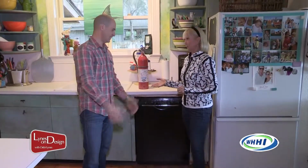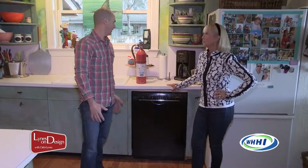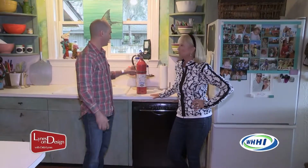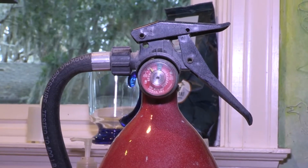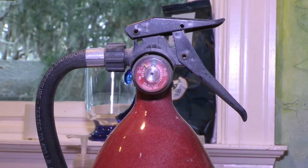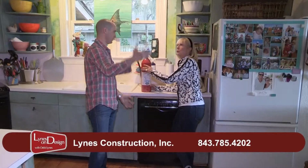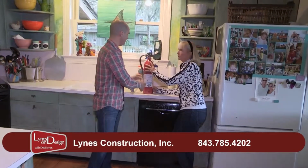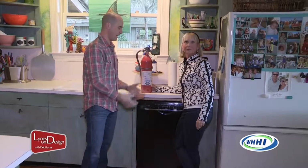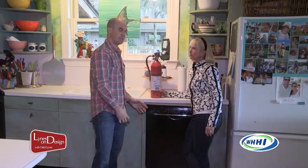Again, you should have a fire extinguisher in or near your kitchen. No one would have thought that a running dishwasher would catch fire, but it just goes to show you, go to your kitchen right now and check this thing out. Right on here it says recharge. This one does say recharge right now. So you don't want to be relying on this when flames are shooting out of your dishwasher. I think the fire department will recharge these, or you can buy new ones. This is a big one we found in the garage, but they make smaller ones that store underneath the sink.